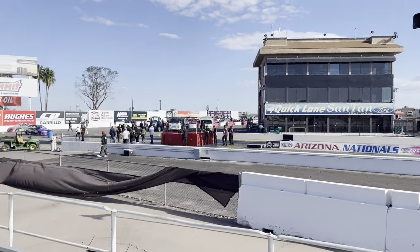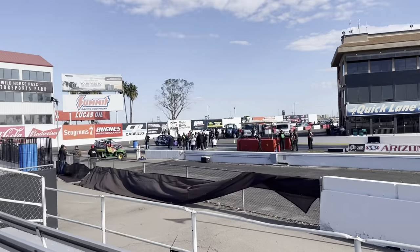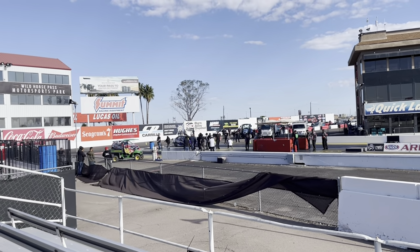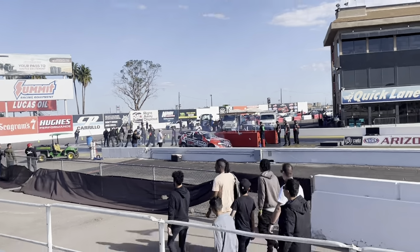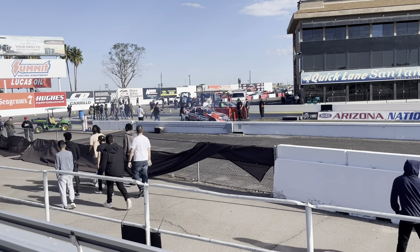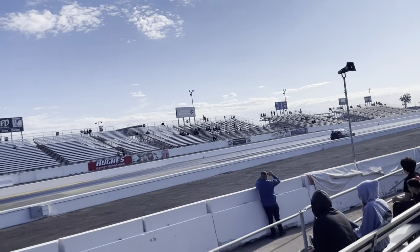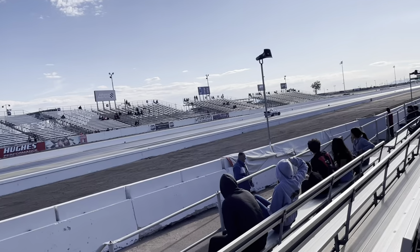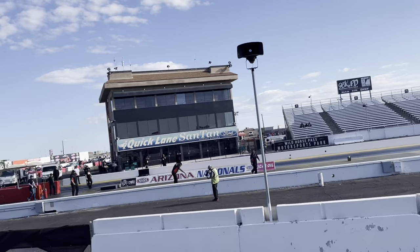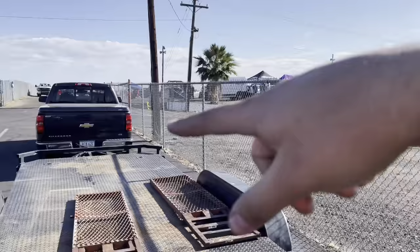Blink of an eye, he's halfway down the track. Blink of an eye. That's pretty fast. We got everybody right there lining up. Shout out Wild Horse Max. On it. The Challenger's going. We got the car show just going. Non-drag car show just going.